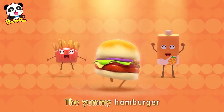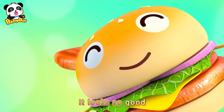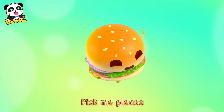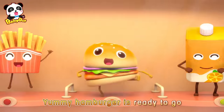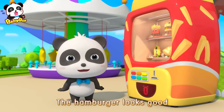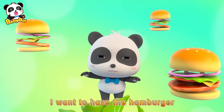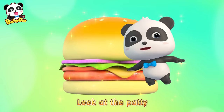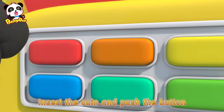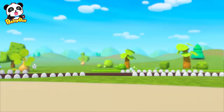Here I am, the yummy hamburger. Look at my patty, it looks so good. I've been waiting for you, pick me please. Yummy hamburger is ready to go. Wow, the hamburger looks good. I want to have the hamburger. Look at the patty, it looks so good. Insert the coin and push the button. Yummy hamburger, please come out.